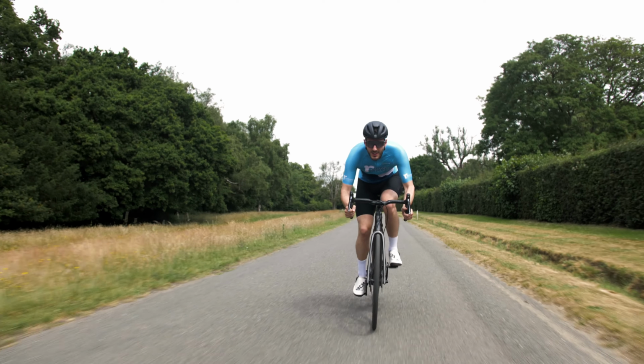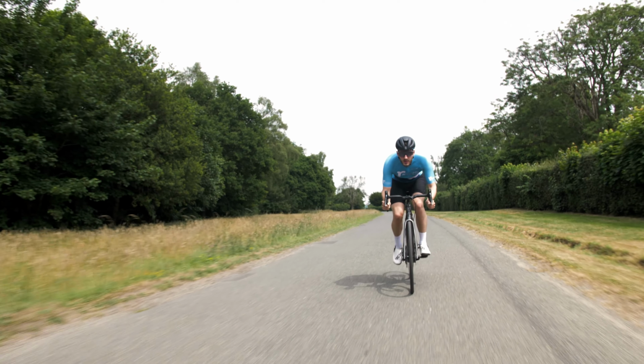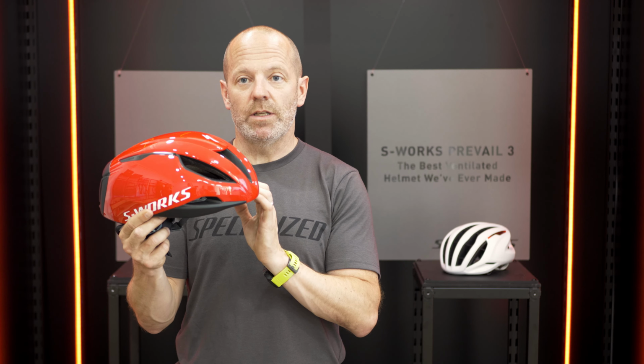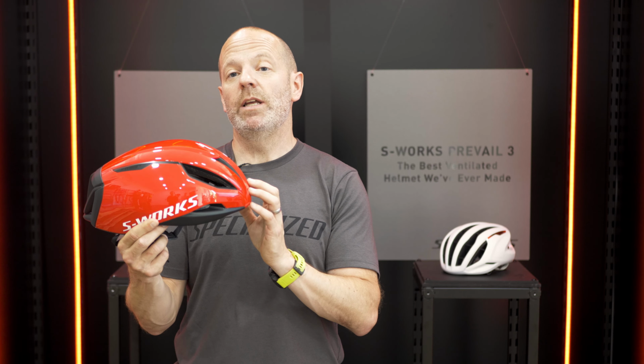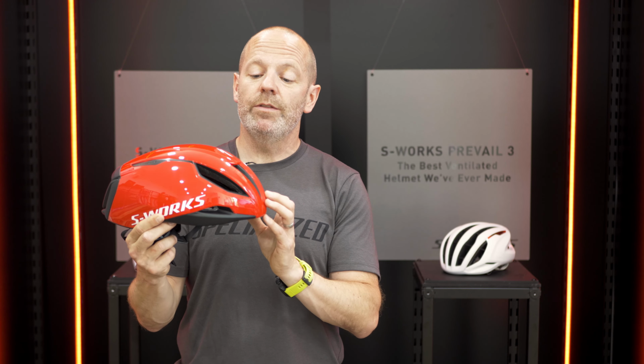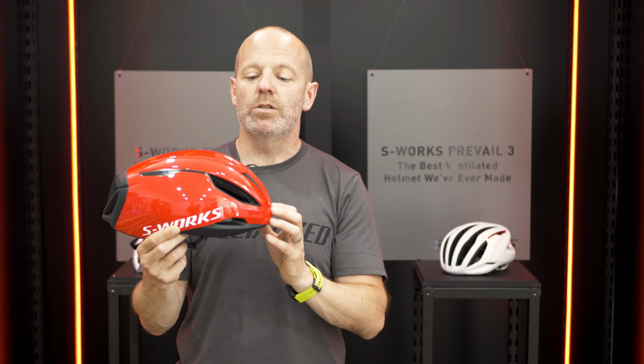So the new Evade hasn't got any slower, it's just as aero as our existing Evade. But the new helmet has increased the ventilation. The ventilation on this helmet is over 10% better than the existing product. And we've done that through a few quite radical design features.